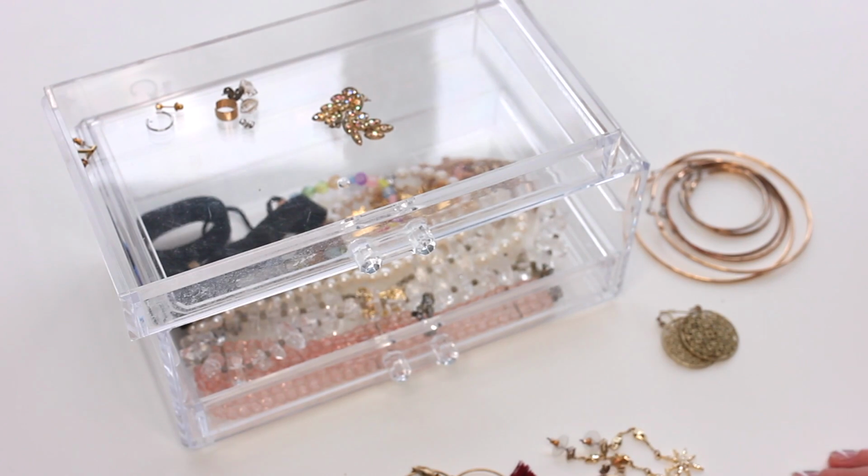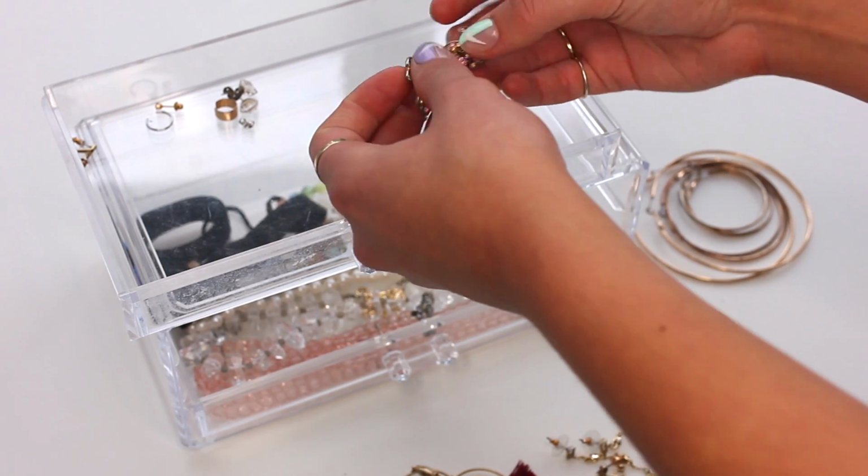So like those for a little vacation moment. Actually, this is another pair of earrings that have a little bit of a story.